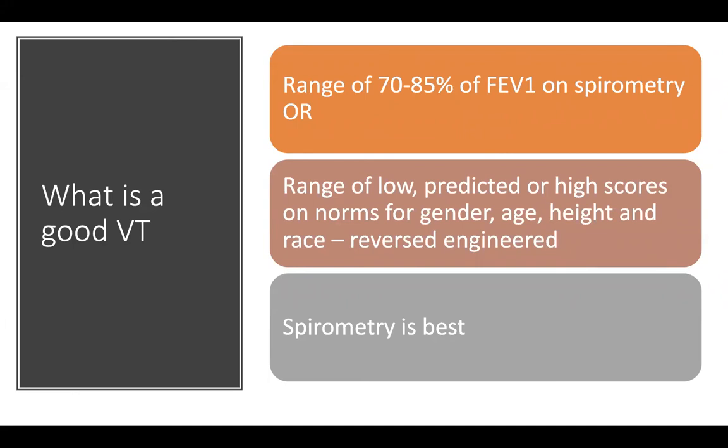Therefore, if you don't have spirometry, we'll be able to do the reverse engineering of those numbers, and we'll be able to give you a score based upon whether you're near the lower linear number. The high linear number will obviously get a higher score, and the norms would get you middle of the road. But I'm telling you, spirometry is best.